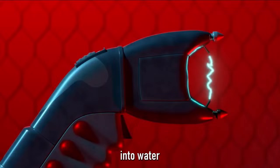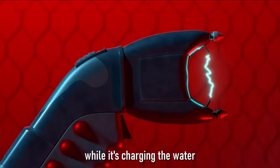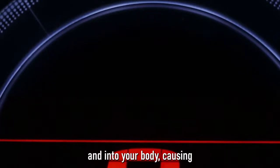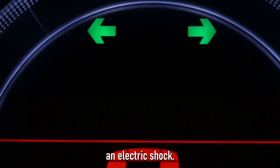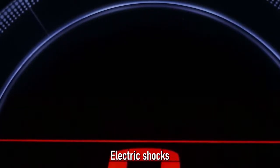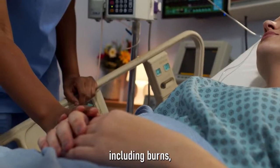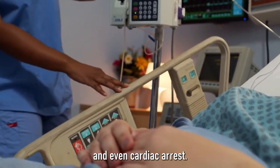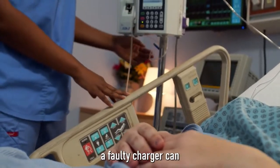If your phone falls into water while it's charging, the water can conduct electricity, and the current can flow through your phone and into your body, causing an electric shock. Electric shocks can cause severe injuries, including burns, muscle contractions, and even cardiac arrest. Similarly, a faulty charger can result in an electric shock.